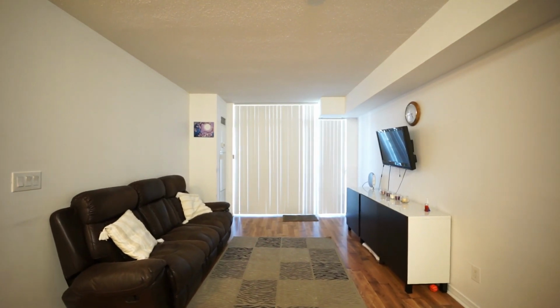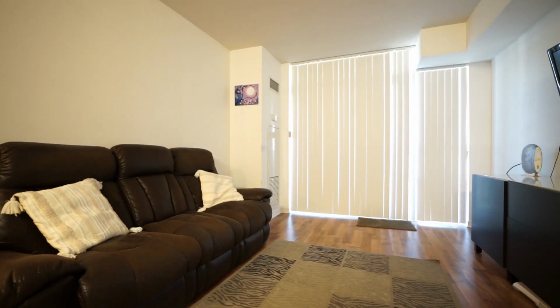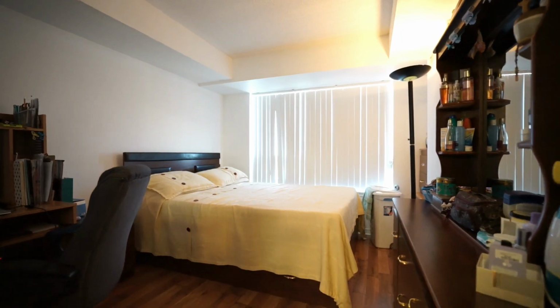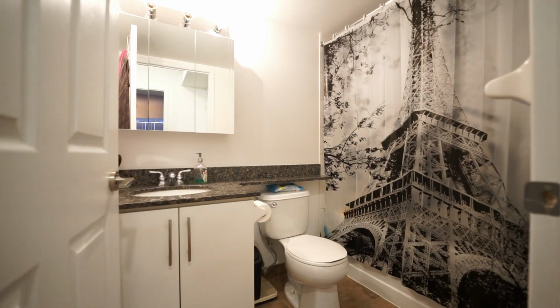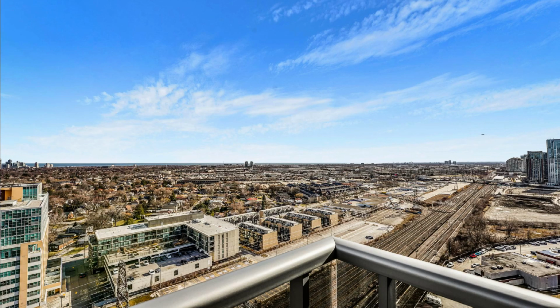The living room is spacious and you can walk out to the balcony from here. There is a laundry room with washer and dryer for your convenience. Primary bedroom is spacious. There is a full bathroom just 2 steps away from the bedroom. From the balcony you can enjoy amazing views of downtown and the lake as this unit is facing south.